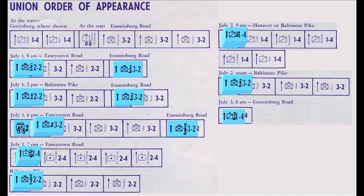While you can stack reinforcements when they enter the game, they can't remain that way. You have to move them in their first turn of arrival.